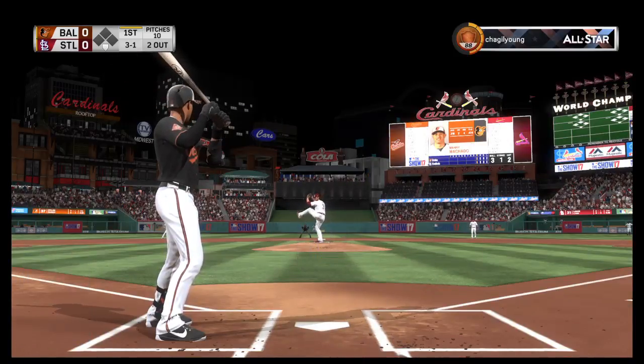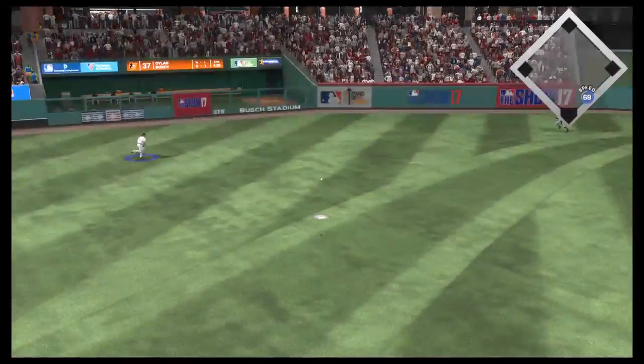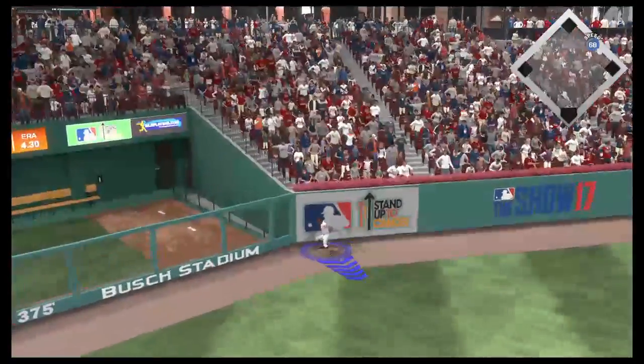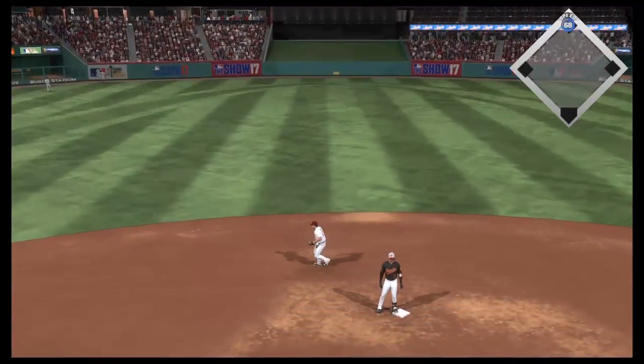Now here it comes. Swing, line drive. That's going to be trouble. Machado on his way to second. And he'll make it to second base now with 2 gone.